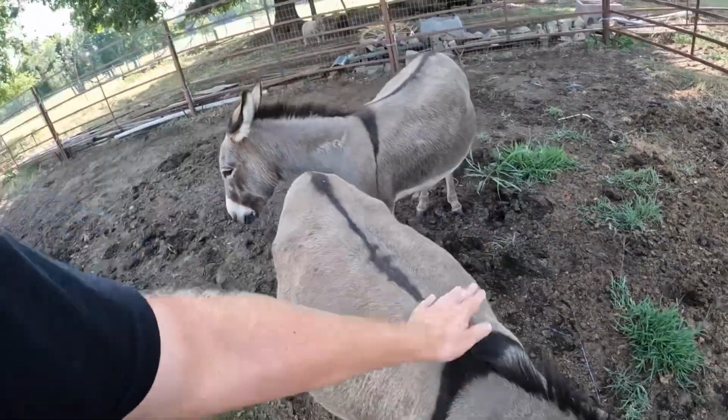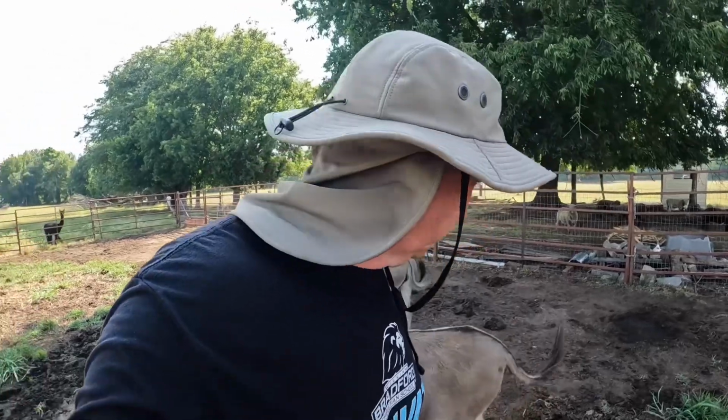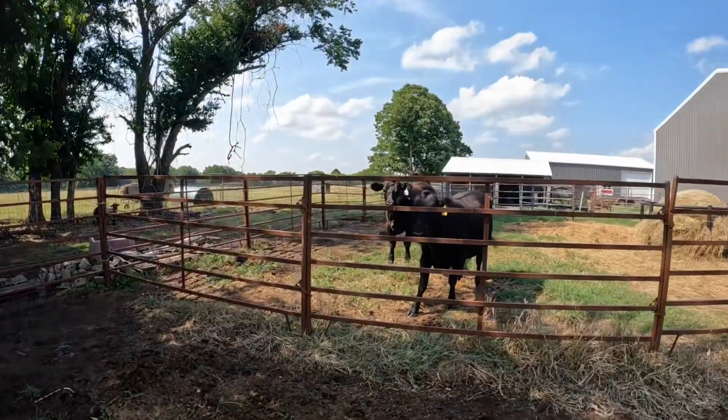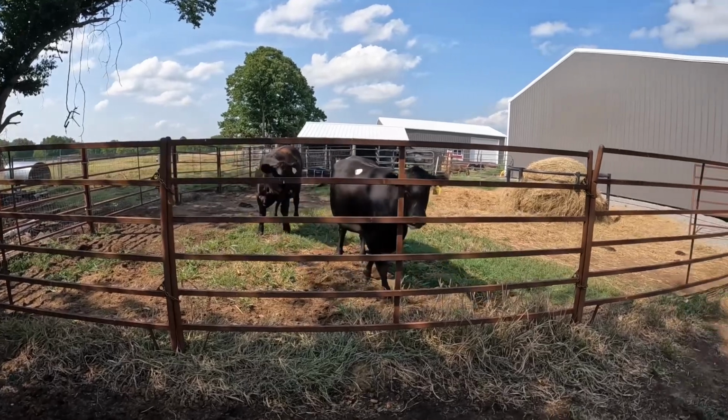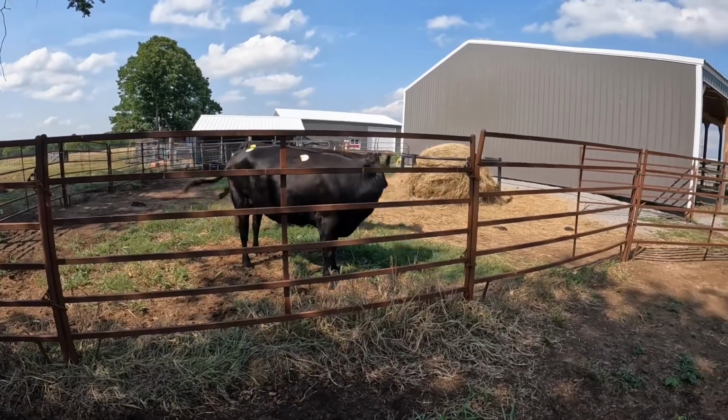No? Okay. You know, everybody's different. God created us all different. He even created animals different. Some of the animals love to be loved on. Some of them don't. So now we're getting a nice look at our cows at least. They're gentled down a lot and coming around.